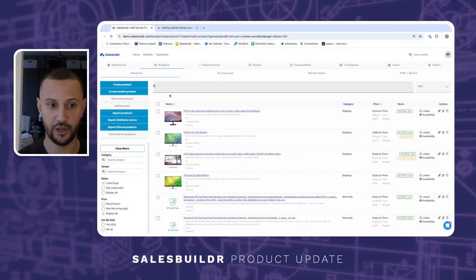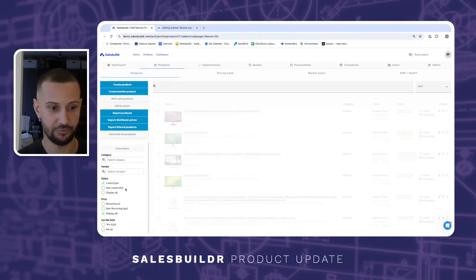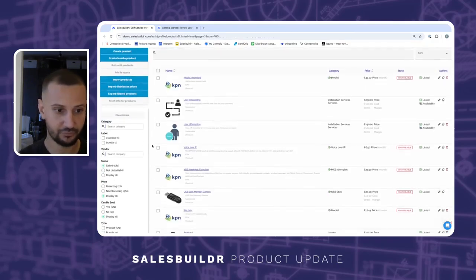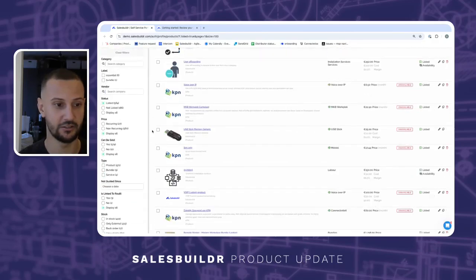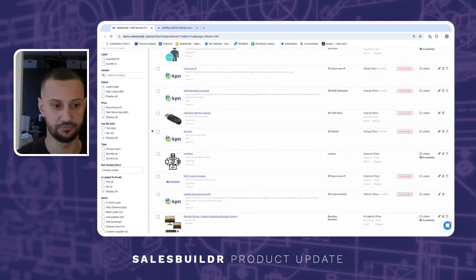So if I go to products, there are a lot of filters on the left side here. If I go through these filters, I can get a lot of data from here. First of all, I will check out everything that is a bundle. I'm going to ignore the services and the bundles for now. I'm going to focus on the products, I meant. The reason that I'm ignoring the other ones is, for instance, services.